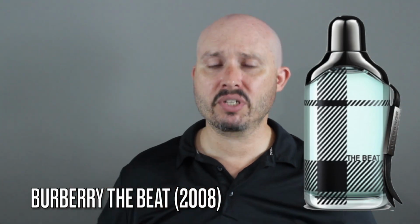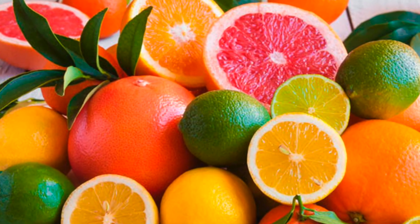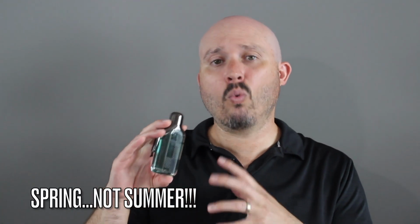Now we're getting into the official top 5 numerical order. Number 5 is going to be The Beat. This came out in 2007 or 2008. This is heavy in citruses, but it's also quite heavy in black pepper. There is vetiver, there is thyme, there's geranium, but again, citruses and pepper are the main takeaway. The dry down is going to be a little bit green, very woody towards the base, and there is going to be a little bit of geranium to give it a bit of an old school vibe. This is more summer than anything, and for me this is a great work scent.